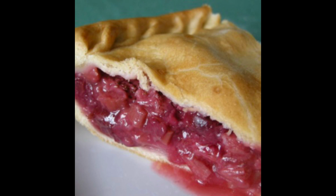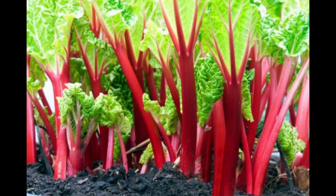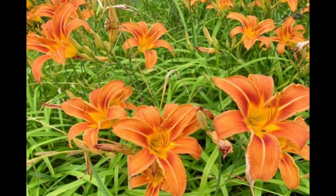Now, for those who don't know what rhubarb looks like, it looks like this. And it's this red stuff that, in the old days, I guess, they would make into pies. And we did. What else did we have in the back field? We had tiger lilies. There was a whole patch. You could tell it had been someone's garden at one time. But now they just grew wild.